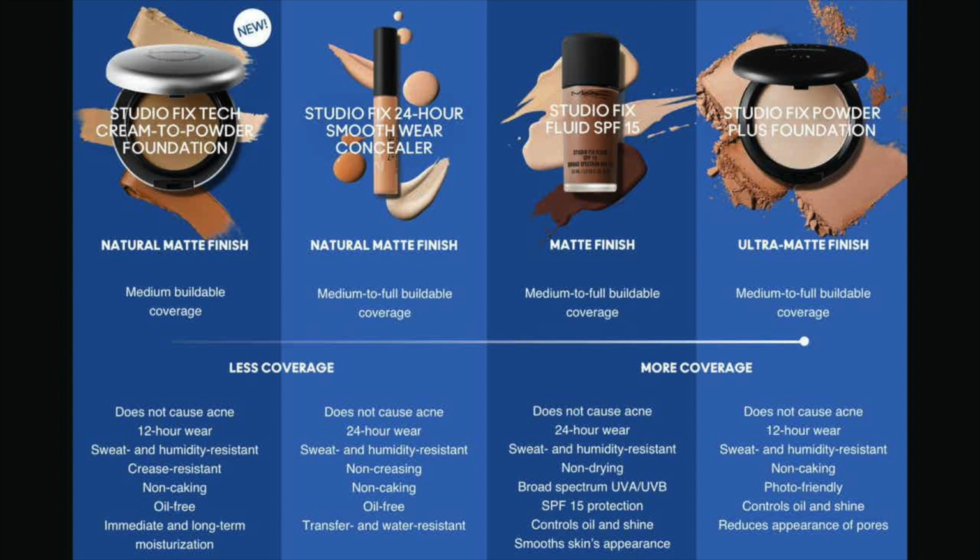I have normal to dry skin. Right now it's just very normal and not really dry. But the first two are oil free, so that might be good for oily skin too. You've got to try it before you say it's not going to work. This is the only one to have the claim of immediate and long-term moisturization, so it's going to be really great for my very dry skin girls, but across the board, they're for all skin types. The only one in this family that has SPF is the liquid foundation.